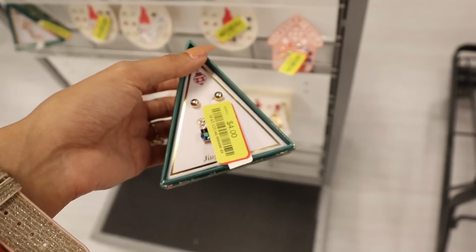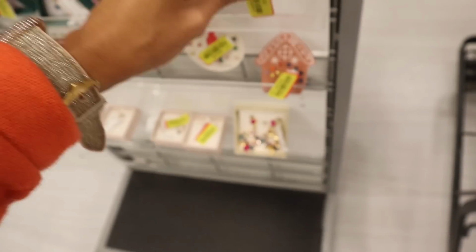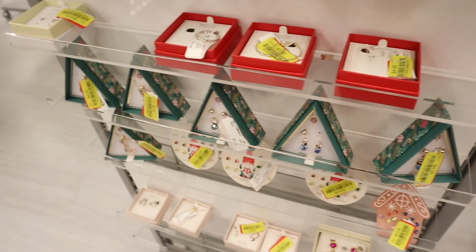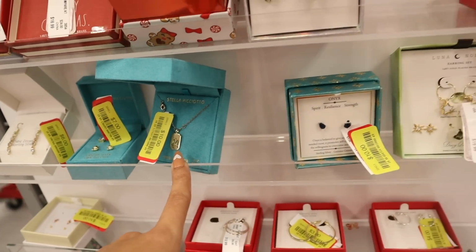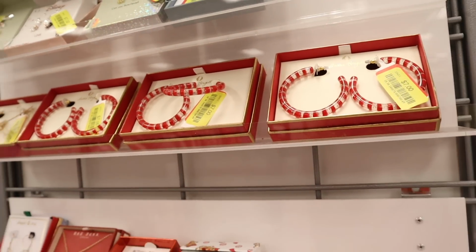And they have a bunch of jewelry on sale. So this one is Jingle and Joy, but it's $4 now. They have simple silver hoops priced at $4, $3. Gold cake is really cute, so $10. The dangly ones are $6. The studs are $7. The letter necklace is $10. Betsy Johnson is now $4. The really cute glitter hoops are $7.